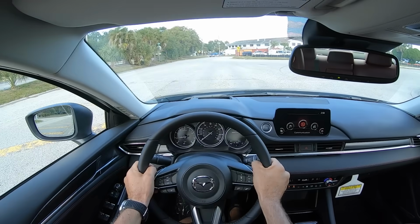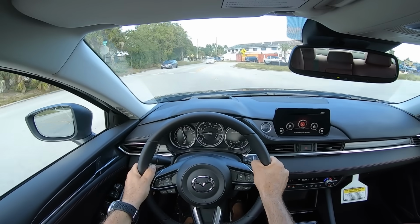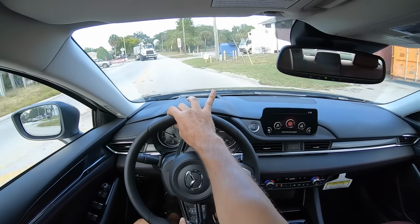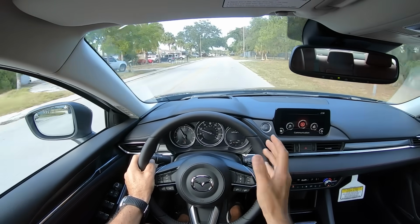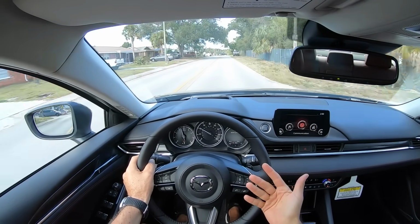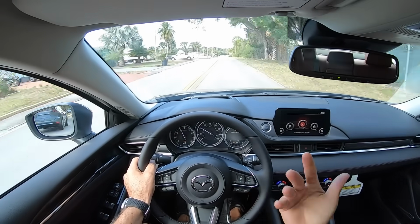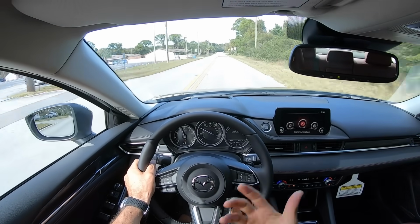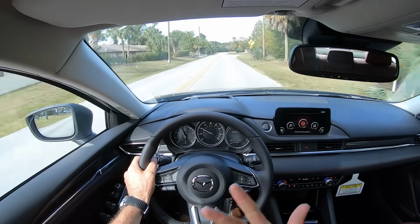Hey guys, one more time on throttle, using the paddles. On throttle. On the brakes. Very controlled, very composed, feels good. And that's the thing, it's very confidence inspiring, that if you come around a corner and there's a truck in the road, you feel confident that you're going to be able to navigate around it. The car's going to give you good feedback. It's going to stay planted. And this Mazda 6 does all of those things.